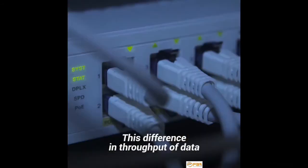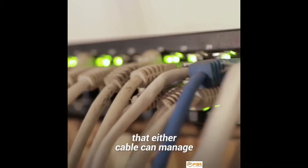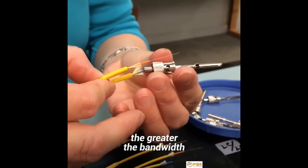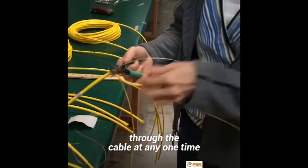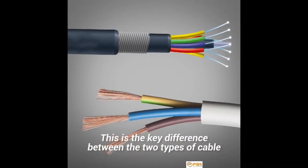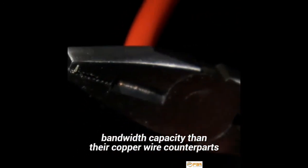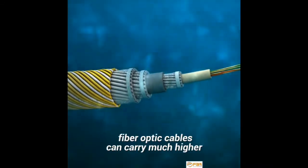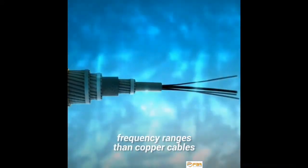This difference in throughput of data is determined by the frequency range that either cable can manage. The higher the frequency range, the greater the bandwidth, and the more data that can be transmitted through the cable at any one time. This is the key difference between the two types of cable. Fiber optic cables have a significantly larger bandwidth capacity than their copper wire counterparts. For this reason, fiber optic cables can carry much higher frequency ranges than copper cables.